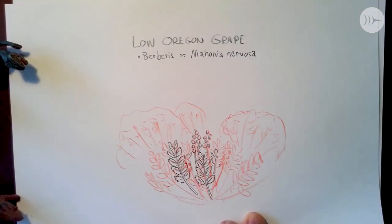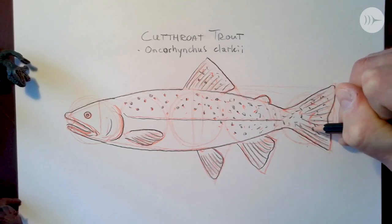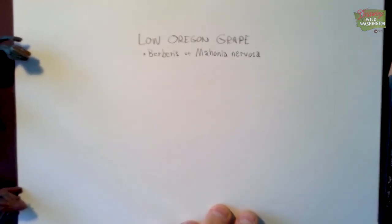And in this episode, we're going to be drawing a plant, the low Oregon grape, a fish, the cutthroat trout, and a herp, the western fence lizard. So right to it, the low Oregon grape, not to be confused with the high Oregon grape.